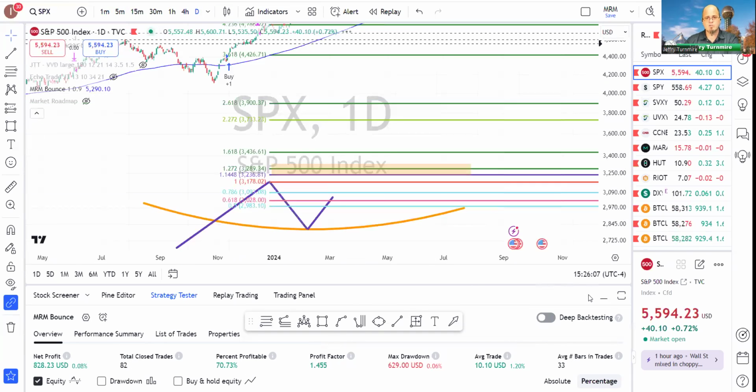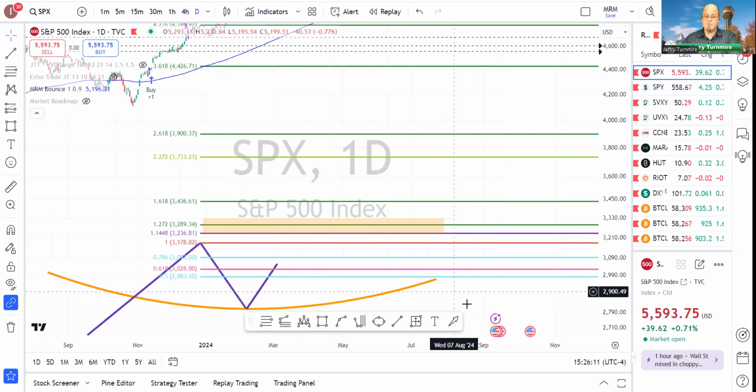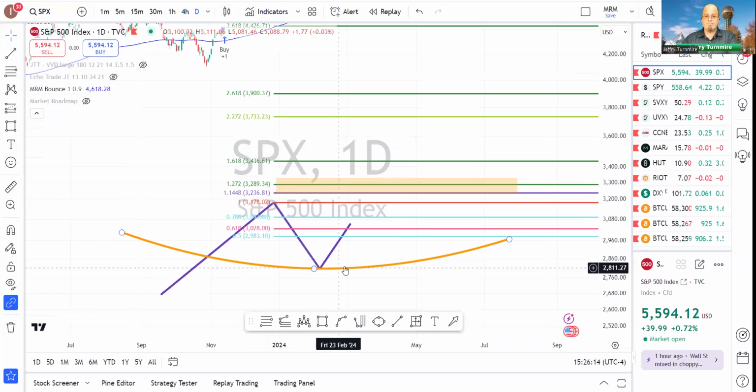Pretty slick tool, huh? I don't share that tool. That's my tool that I spent a lot of time building. Now, how do you know how to do this, right? It's very easy. It's all graphic. It's all easy. For years, I did this by hand right here. You just draw it on the chart and find it.